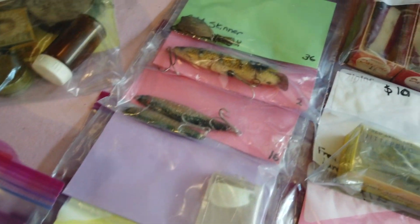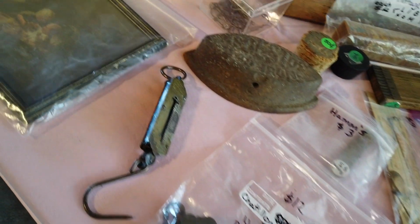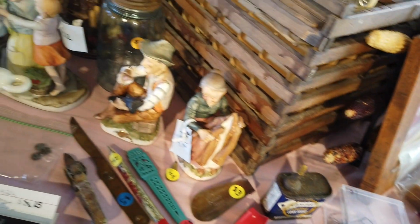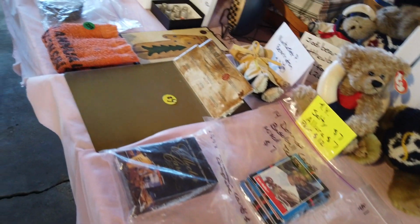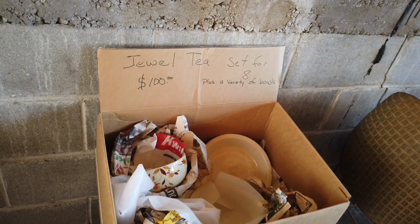So there's some crazy music playing in the background here, but the one thing you will find on the Wisconsin 100-mile yard sale is a lot of fishing stuff. Of course, they're right on the banks of the Mississippi River, and I just don't know anything about fishing lures and fishing equipment. This was kind of a fun spot.